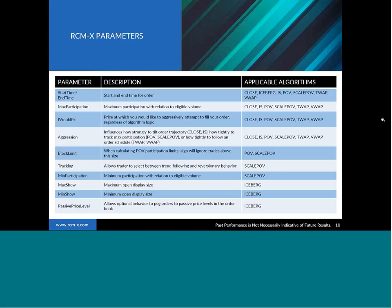And so that way, if there's a big print for, say, 10,000 contracts and you have a 5% participation rate set, rather than being able to trade an extra 500 right away, it'll ignore that big print, and so it'll hold back on immediately trying to get that 500 done.